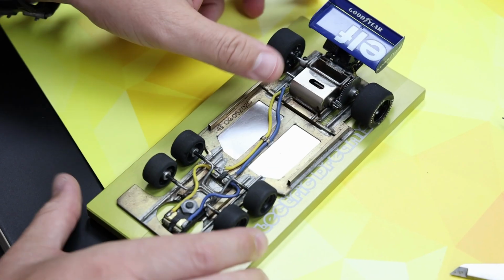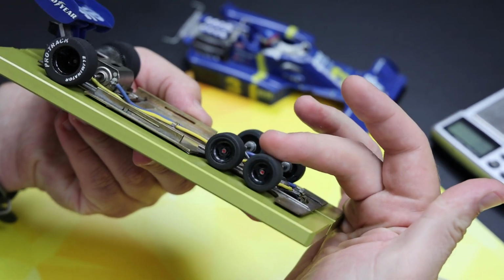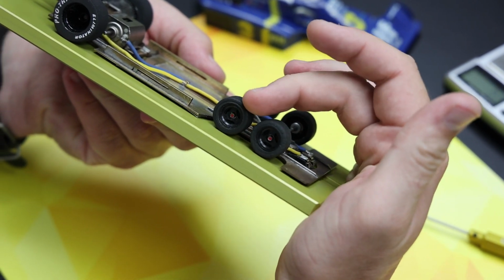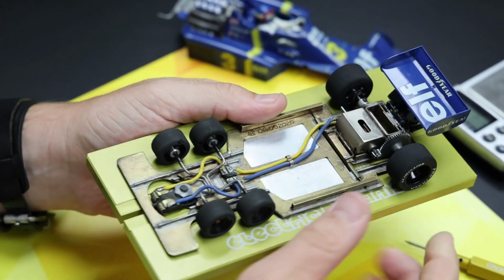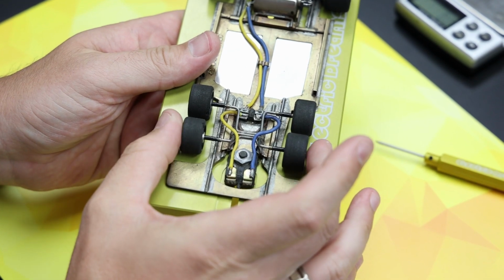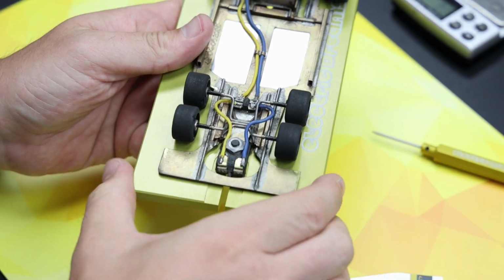And I also want to check if all of the wheels are touching ground. So this is slightly in the air, this too. On the other side, it's the same. So we can definitely say that the car is running on the guide. And the wheels work mainly in the corners to stabilize the car.